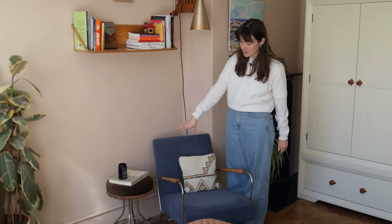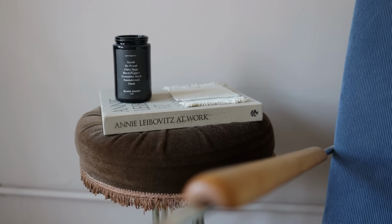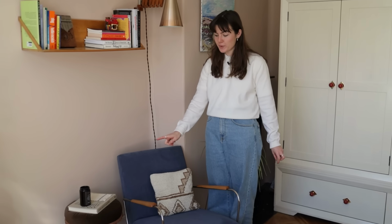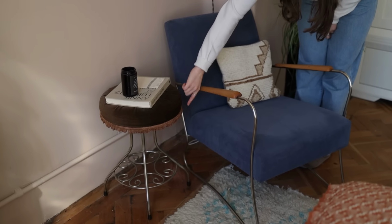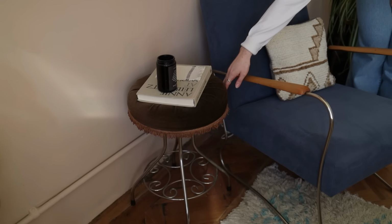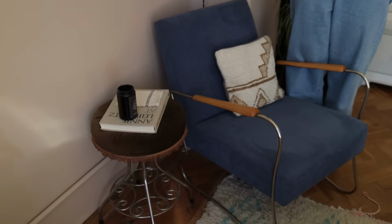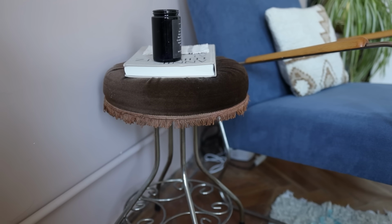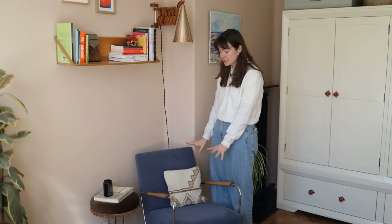And then next to it is this stool, which again is a vintage stool. I got this at a flea market in London, and it's quite Art Deco. I think I have a few pieces in my flat which are unintentionally quite Art Deco, but I just love the fringing here and the chrome squiggly details. When I bought it, I didn't know where it was going to live, and I tried it in a few different places, and it floated for a while, and then one day I thought, why don't I try it next to this chair here.